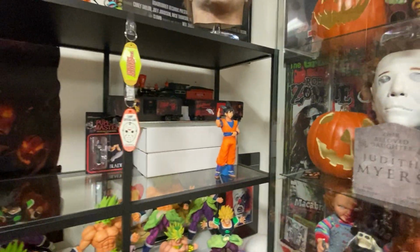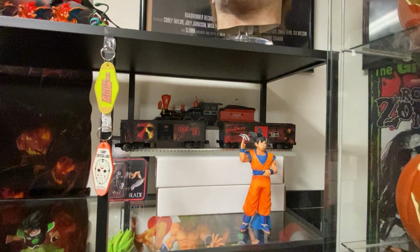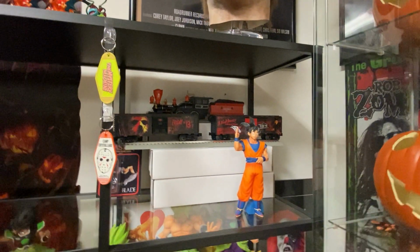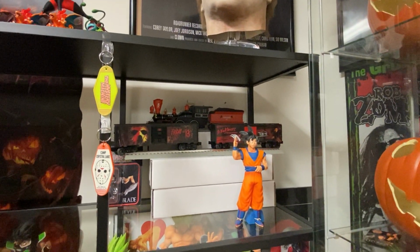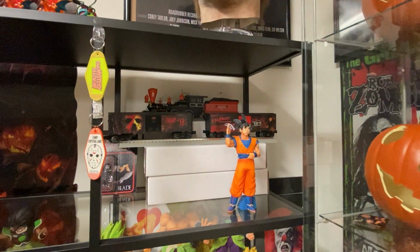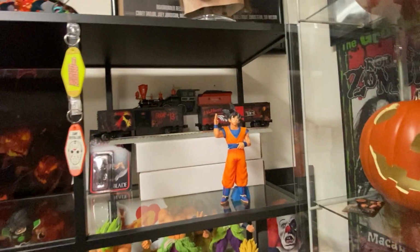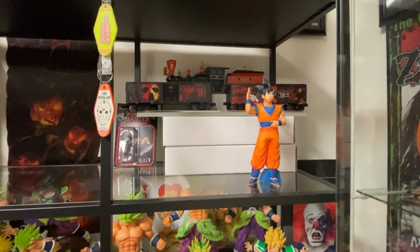There's old Goku over there by himself. I just set him there and hadn't had a chance to move him. There's my Halloween train and cars. Used to have a big Halloween train O-scale layout. I loved it, but I was running out of room. At first, I was going to convert the garage into the train room, and that didn't happen. And so I sold almost everything except these pieces.